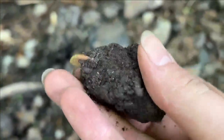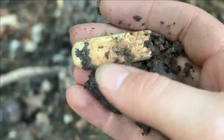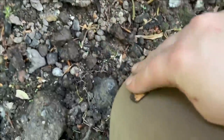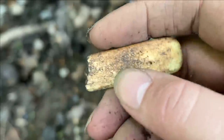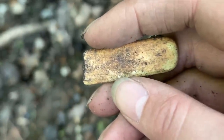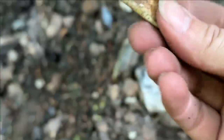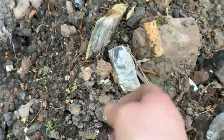Something strange here. It looks like bone. It's a bit of a handle. Oh, okay, I know what it is. The end of a toothbrush. It says on there the name of the maker. Something London, maybe? Yeah. Well, can't really do much with the end of a toothbrush.